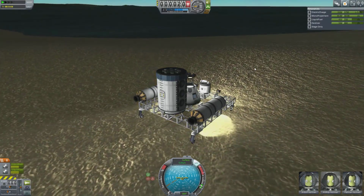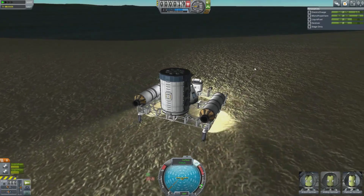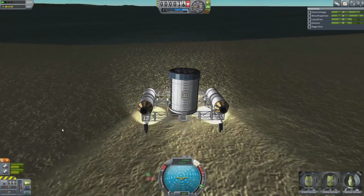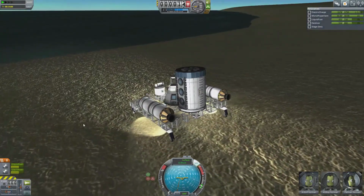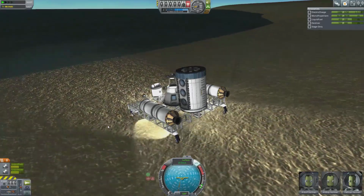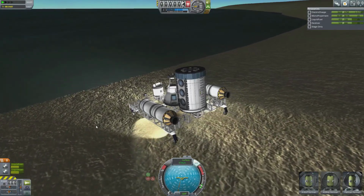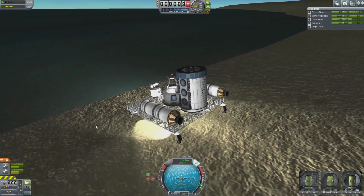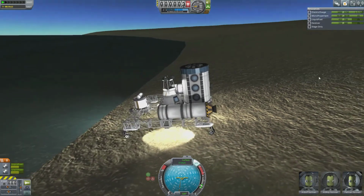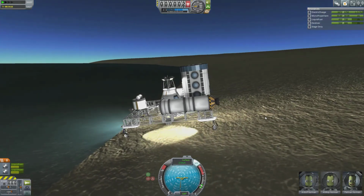I'm not feeling too comfortable about this, but hey ho, we're going to give it a go anyway. I don't know if it's going to float very well, because last time we had lots of floaty parts when we went into the water with a rover. So let's apply those brakes. We don't want to hit the water very quickly. We want to hit the water very slowly indeed. Less than a meter per second would be nice. That will have to do.